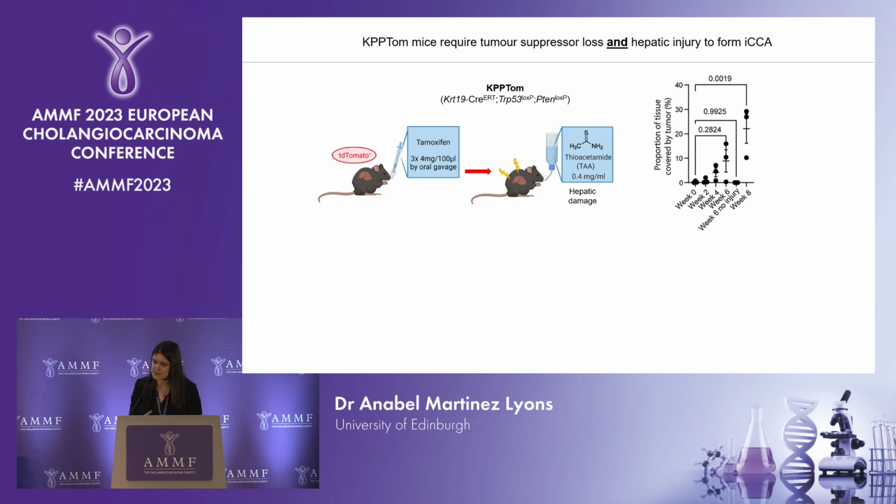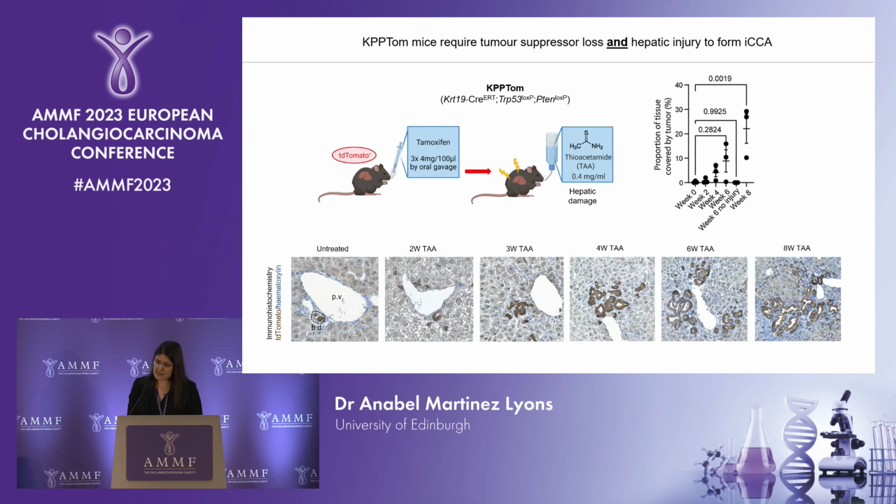However, if we cumulatively treat them for 2 weeks, 4 weeks, 6 weeks, up to 8 weeks with thioacetamide, we get a continuous accrual of tumor burden. And we also had a control group where we didn't give these animals any hepatic injury and left them for 6 weeks, and no cancer formed. So in this model, we require both tumor suppressor loss and hepatic injury, and the inflammatory microenvironment this produces, to form ICCA. I analysed this model looking at what happens at various time points.